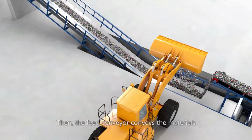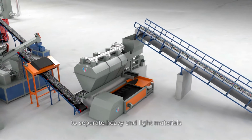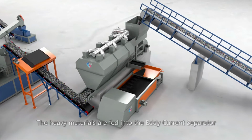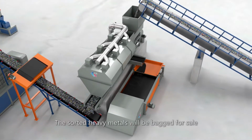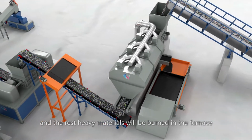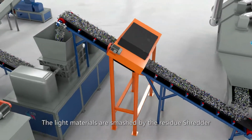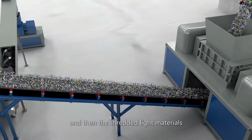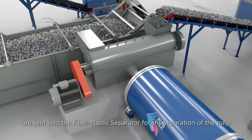Then, the feed conveyor conveys the materials into the pneumatic separator to separate heavy and light materials. The heavy materials are fed into the eddy current separator for the selection of heavy metal. The sorted heavy metals will be bagged for sale, and the rest heavy materials will be burned in the furnace. The light materials are smashed by the residue shredder, and then the shredded light materials are sent in the fiber plastic separator for the separation of the pulp.